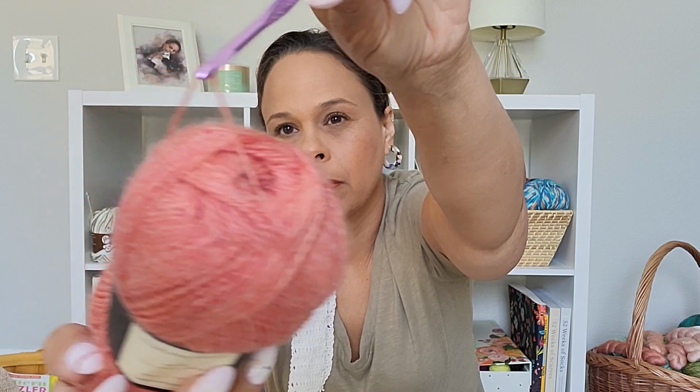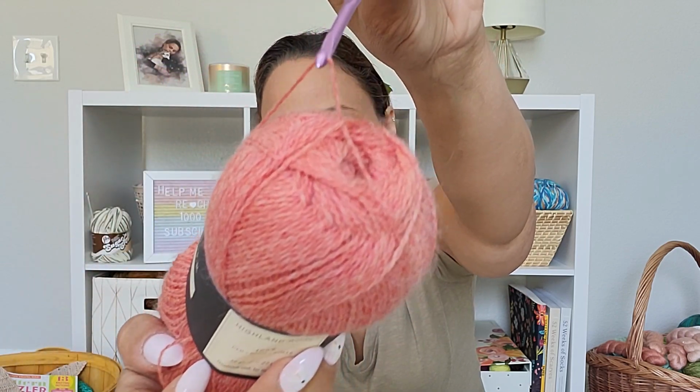Anyway, see, that's super fine. So there we go. I don't think worsted would work, and I don't think that fingering would work, but I think DK would be perfect for this project. So let me know if you guys try these and how you make out.